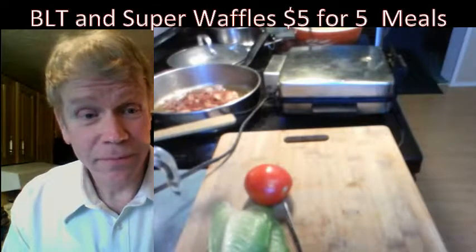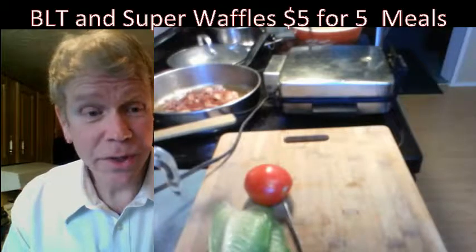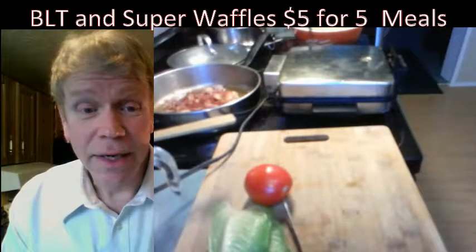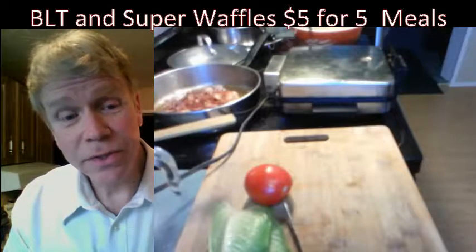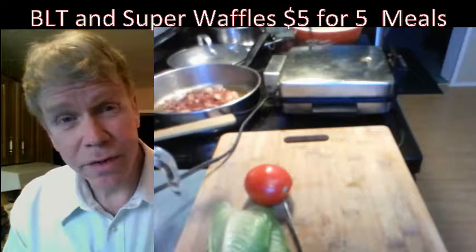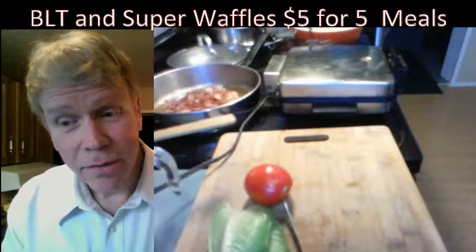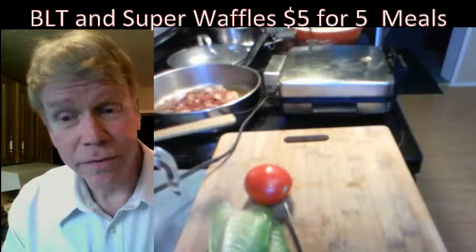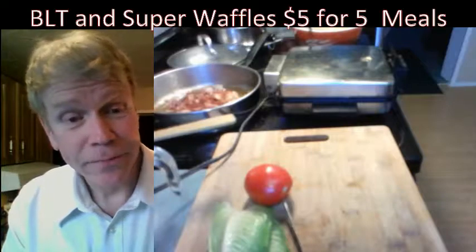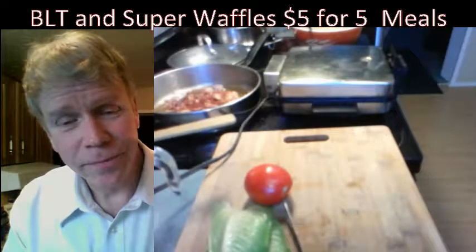But anyway, this week we're just going to make these things up and put them in the freezer. You can actually refrigerate or freeze these things and pop them out and make your own toast waffles. Really a great idea, especially if you're saving money. A lot of people buy these frozen waffles, and they're very expensive, and they're not non-GMO. These, of course, they're non-GMO.